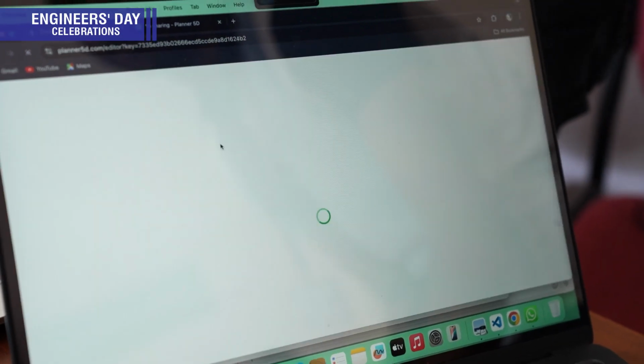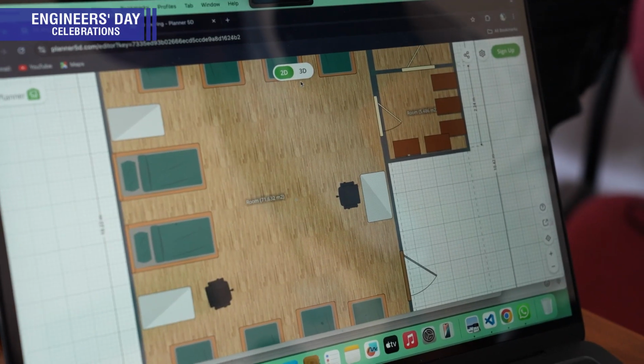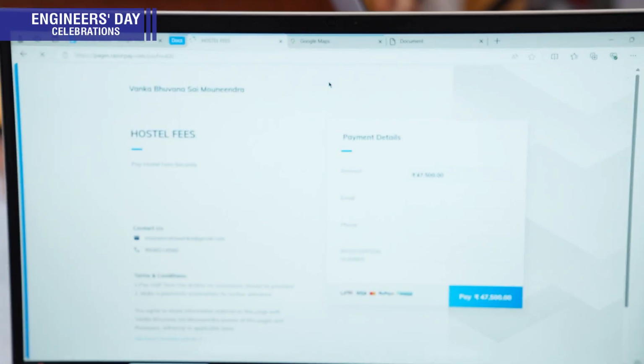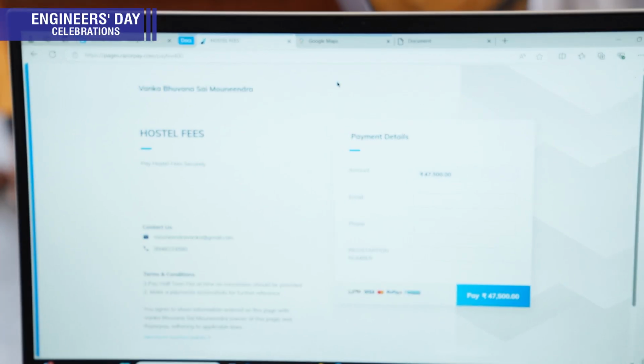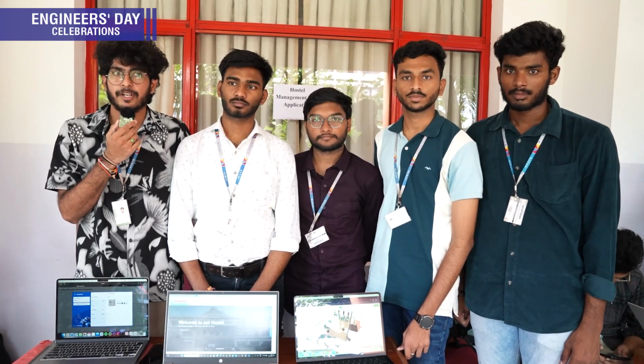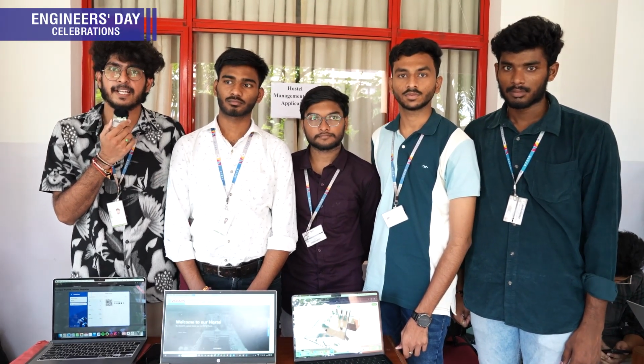It is very useful to the first years, and also for second years we are deploying any 3D models and the payment gateways like Razorpay, and facilities, announcements, complaint registration forms, all can be integrated in one page. So you can do anything in this space from any remote area.